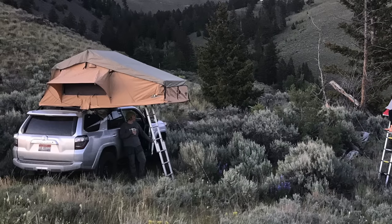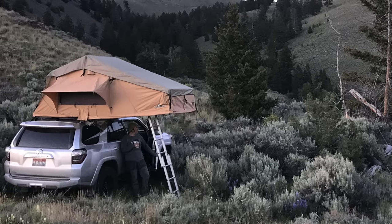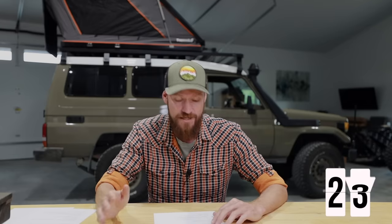It was lightweight at only 120 pounds, and it was an absolute pain to put away. These are the kind of things that married couples fight over. I absolutely hate that aspect of soft top tents.